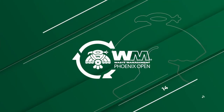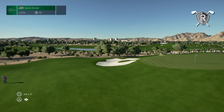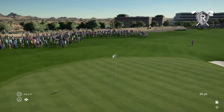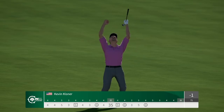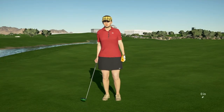Let's have a look at Kevin Kisner from just a short time ago. I've got to say, check this shot out, and what a shot it was indeed. Beamer, that was right out of your playbook. A touch of wizardry. Let's get back to it, shall we? Second shot here on the 13th.